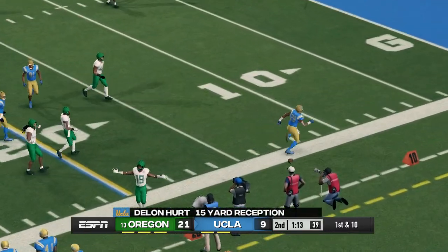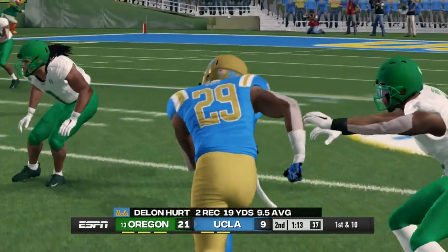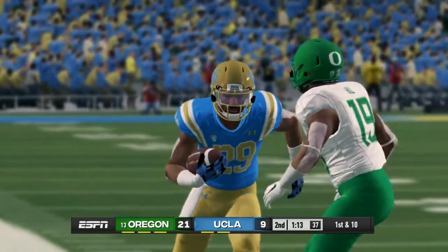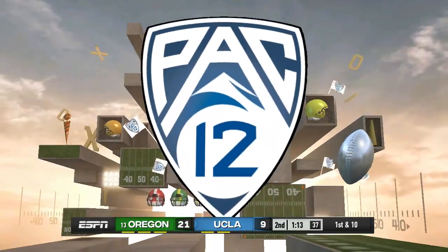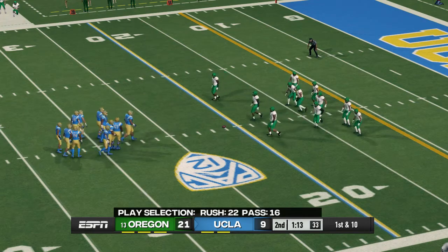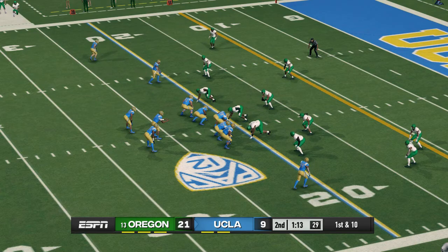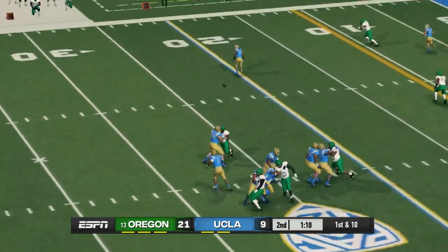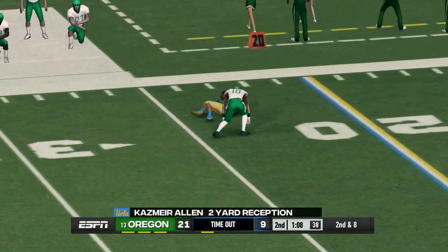Makes the grab and steps out right away. We've got a first and 10. Ball on the 21. Complete. Brought down. Nothing doing. Nothing going on that play.